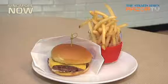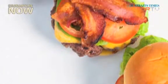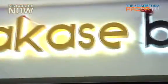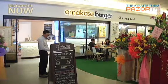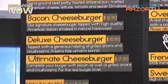Sin Yao's burger was a hit with his family and friends. After getting many compliments on his food, he decided to set up his own restaurant, Omakase Burger, at the newly revamped Turf City, now called the Grandstand. His restaurant is popular with both expats and Singaporeans who willingly queue up on weekends just to get a bite of his burgers. Very proud to say we use USDA choice grade beef, and it's always chilled, so never frozen.